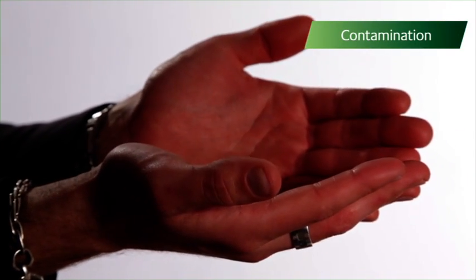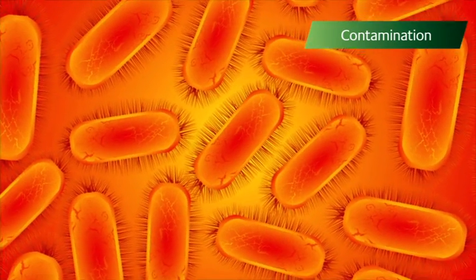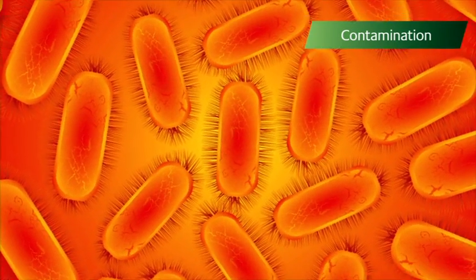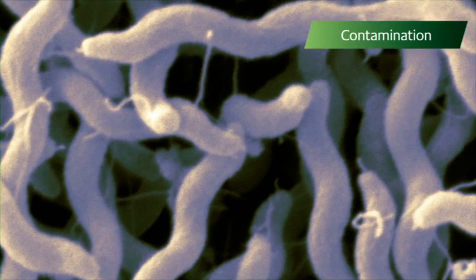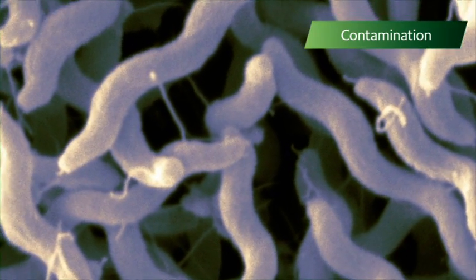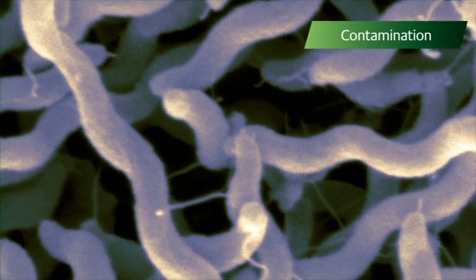At any one time, there can be millions of germs on your hands. These are far too small to be seen by the naked eye, but can be seen under a microscope. Some of these germs are harmful to health, and when they spread to food, they can cause food poisoning, which can make you very unwell and in some cases can be life-threatening.